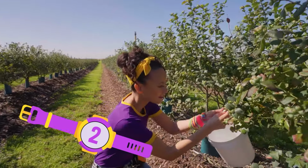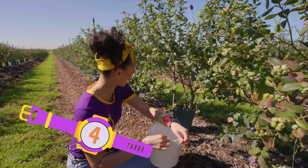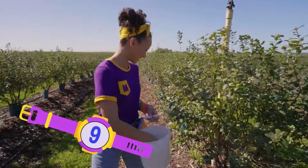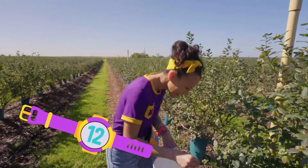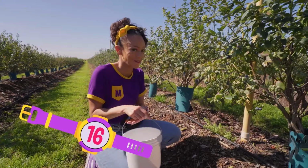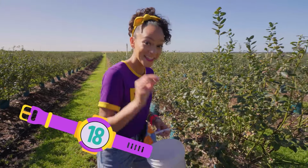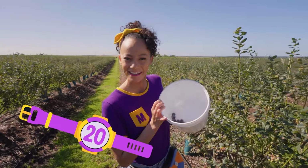Two. Ooh, there's one down here. Three, four, almost there. 17. 18. 19. 20. 20 ripe blueberries. Thanks for counting with me.